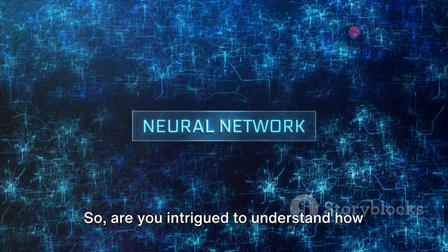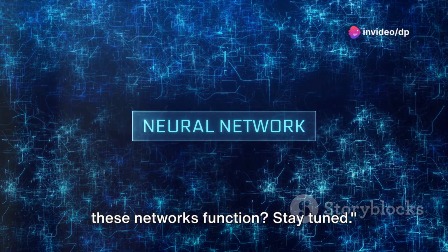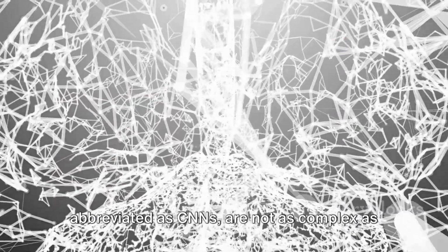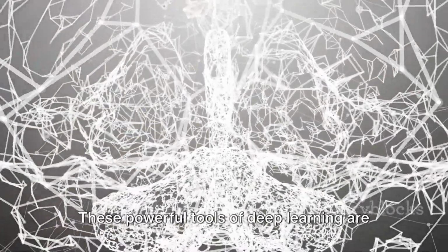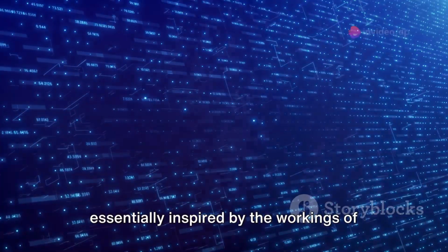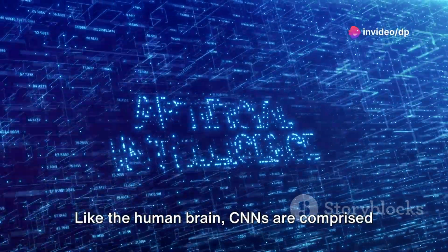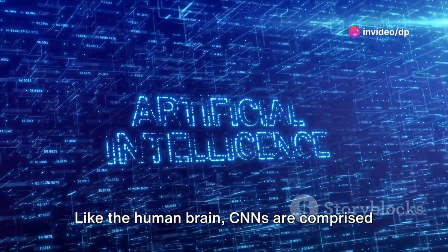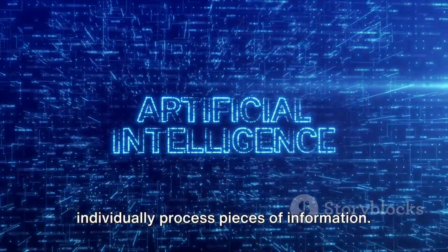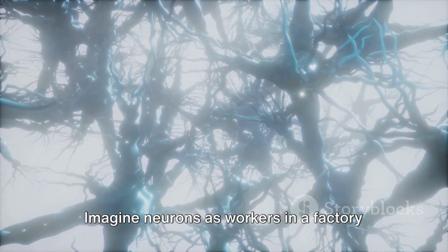So, are you intrigued to understand how these networks function? Stay tuned. Convolutional neural networks, abbreviated as CNNs, are not as complex as they may initially seem. These powerful tools of deep learning are essentially inspired by the workings of our very own brains. Like the human brain, CNNs are comprised of neurons, tiny entities that individually process pieces of information.